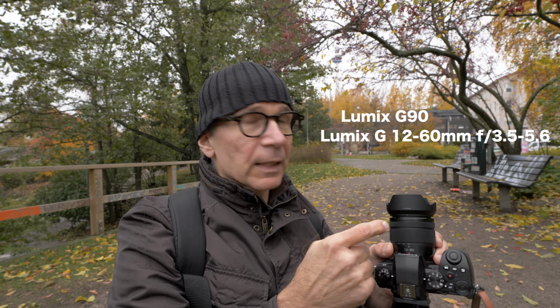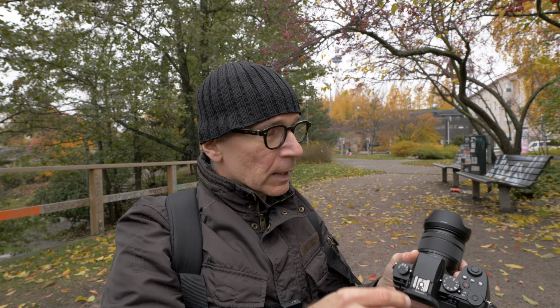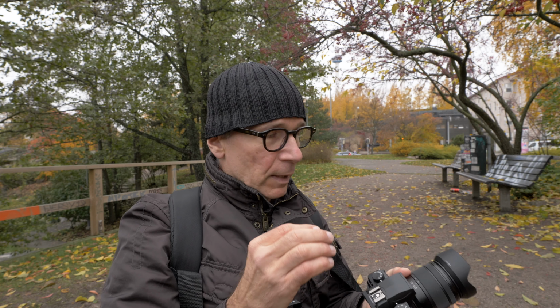But before tip number 2, let me talk about the gear I'm using today. The camera I'm using today is the Lumix G90 with the basic kit lens, and this is a pretty good combination. It's small and light, relatively small and light, that is, and both the lens and the camera body have weather sealing. So if it starts to rain, like I think it does at some point, I'm still covered.